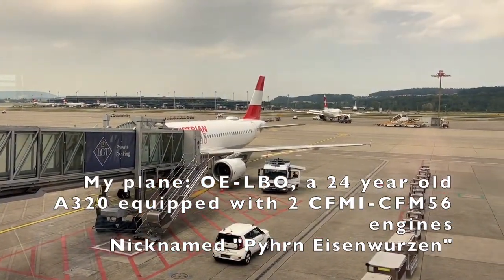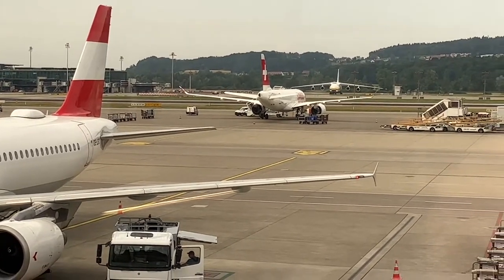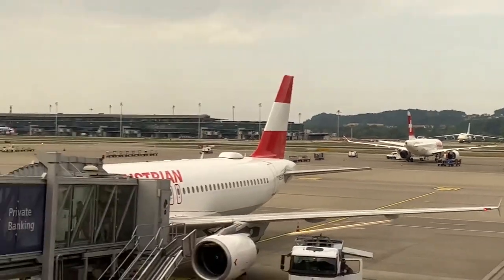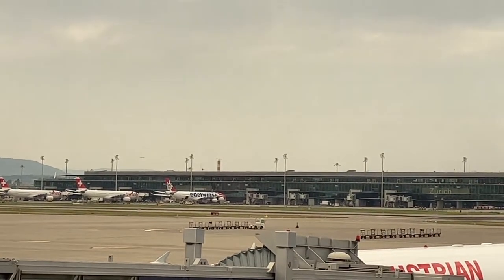Over there behind us is a Swiss Airlines Airbus A220. I do not know where that's going. Also, you can see an Antonov AN-124. That's quite a sight. And also from here, you can see the Edelweiss Airbus A340 that I flew on.